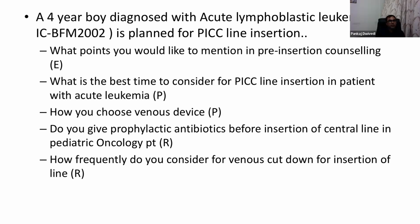Okay, so in the guidelines, especially for PICC lines with coating, they don't prefer to give prophylactic antibiotic for a PICC line. Yes, sir. For a PICC line, it may not be really required, but for the rest of the central venous access devices, yes. Okay, and how do you consider venous cut down for insertion of the line? So I am very clear, sir.